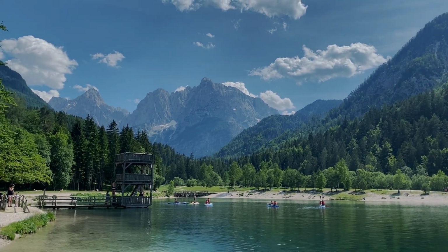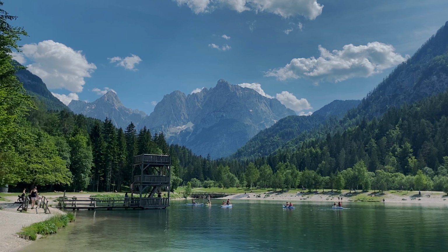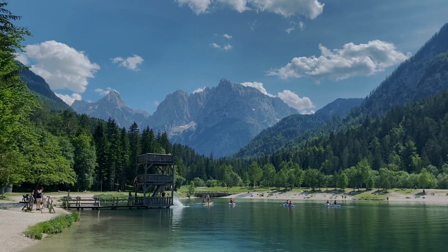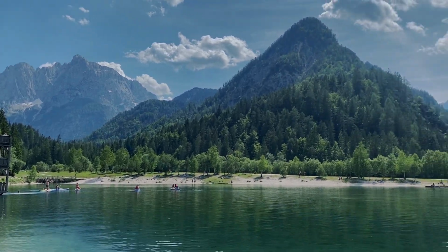I've just come down to another lake in Slovenia, and that is Lake Jasna. Lake Jasna is about a 10-minute drive from Zelenci Nature Reserve, and it's just another beautiful lake in this whole region.